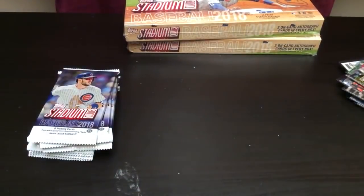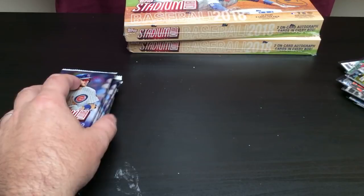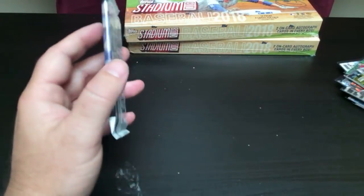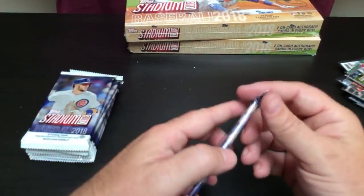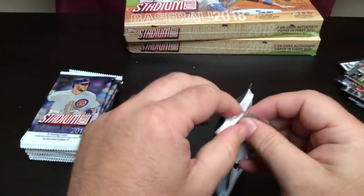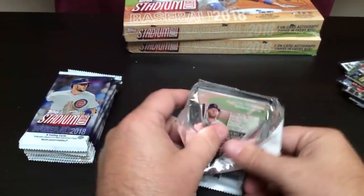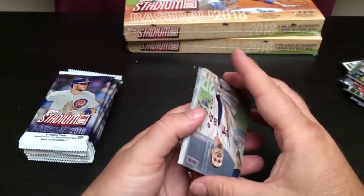Who got the Giants in that break? Let's see. Who's got the Giants? Benny J. Benny J's got the Giants. Got the case hit with that. Brandon, that's good for Brandon. He's a Posey fan. Is he? Both Brandon and Benny are going to be here on Thursday. Oh, get out of town. Lucky.